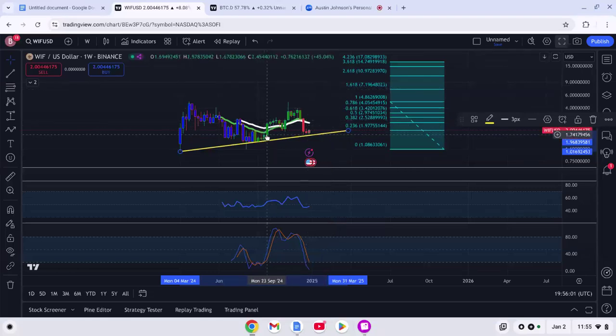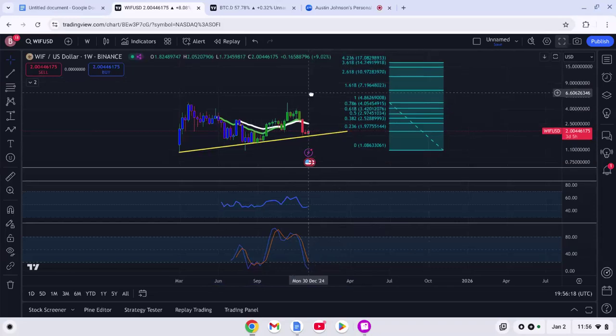I already like that it's had a move in 2024. This is a good sign that it's showing strength. And now it's going to have an even bigger move. So safe bet, I would say $7 to about $10 easily can happen in the next several months for this crypto. But time will tell. So we will definitely see what happens.